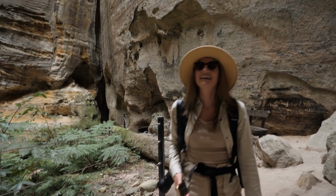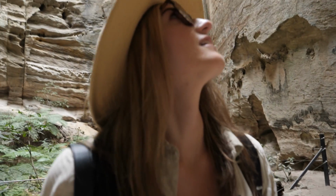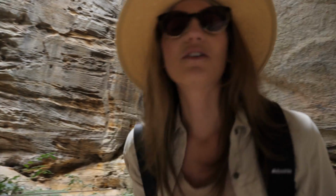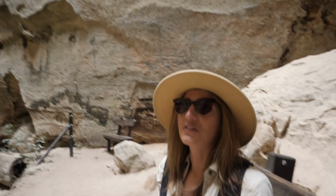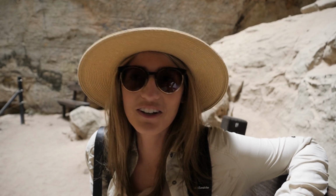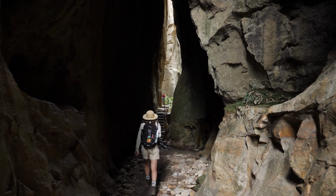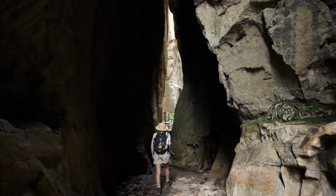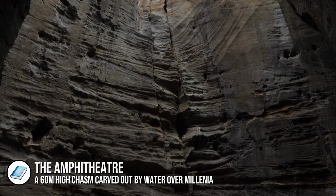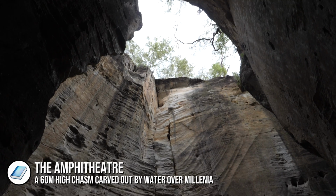Very cool. The amphitheatre, and I guess you can hear why. It's because their voice is so echoey in here. It'd be really cool if somebody who could hold a note could sing in here. That would sound really cool. No, not you. The entrance in here is really cool, and it builds up to this impressive opening in the gorge.